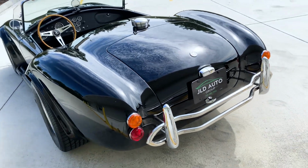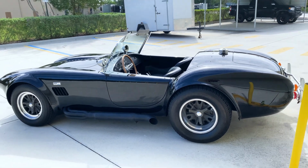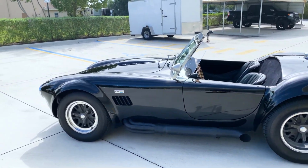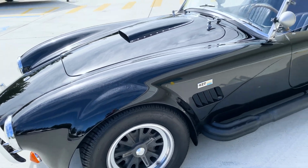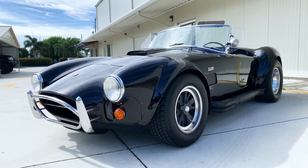seen extensive road time. Desirable options are on this car, starting with, of course, the side exhaust pipes there, as well as the body side air vents visible on the front quarter panels, the hood slash bonnet scoop, the 15-inch knockoff wheels, factory marker light delete, and also the headrest delete for the interior, which we'll see shortly.